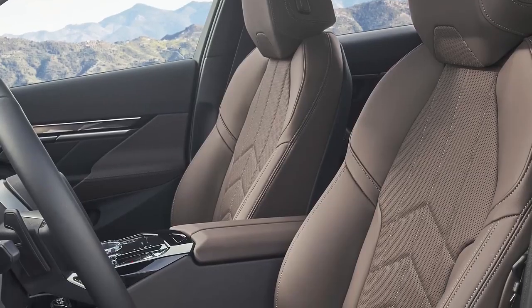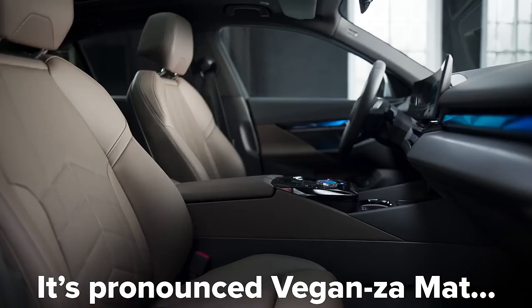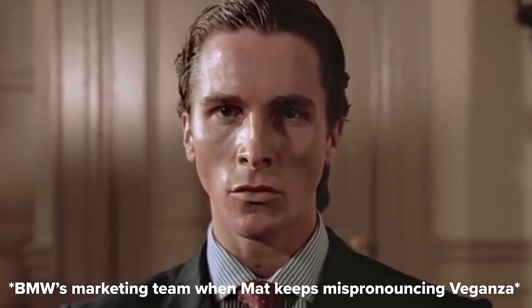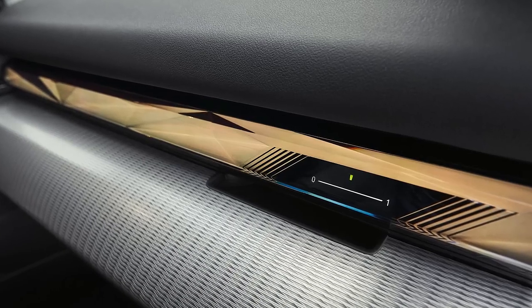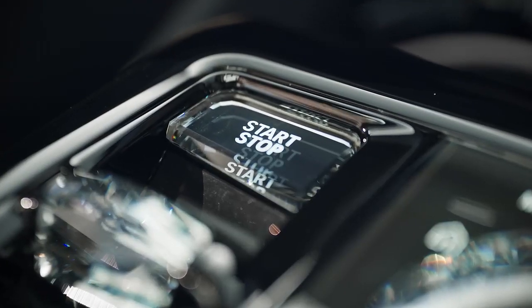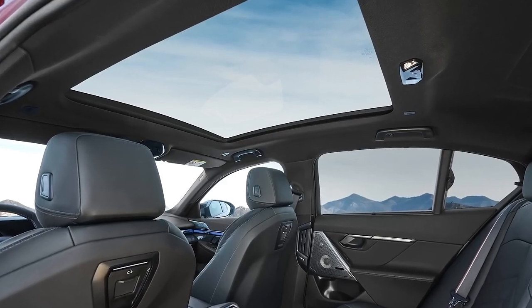And you can get these sport seats with faux leather called Vejanza. They really called it Vejanza. Anyway, you can also get the car with full leather if you prefer, especially if people ask you the name of the trim of your seats. Vejanza. You can also get the dashboard with aluminium, carbon fibre or wood trims. And don't forget the optional crystal knob upgrade. As well as a crystal knob, you also get the rotary dials replaced with shiny crystal ones. All very nice. You can also get the car with an optional panoramic glass roof.